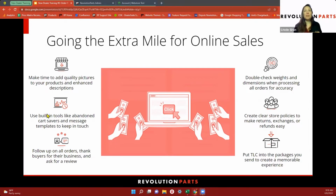Weights and dimensions will come up a couple of times throughout our trainings. We get all of our OEM data directly from the OEM manufacturers, also in partnership with eBay Motors, which is one of the industry leaders. In that circumstance, some of the weights and measurements may be estimated or missing. Because we do help calculate shipping based on weights and dimensions, we recommend that you help our teams and the OEMs to improve this data accuracy by double checking.